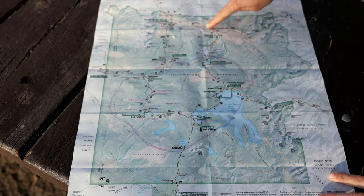Greetings from Yellowstone. So today we are doing the upper loop here in Yellowstone. So another full day here. And we're going to be kicking it off at the Grand Canyon. Which you might be thinking, wait, isn't the Grand Canyon in Arizona? They do. However, there is a Grand Canyon here in Yellowstone. There is a south and a north rim drive. We're going to do both.